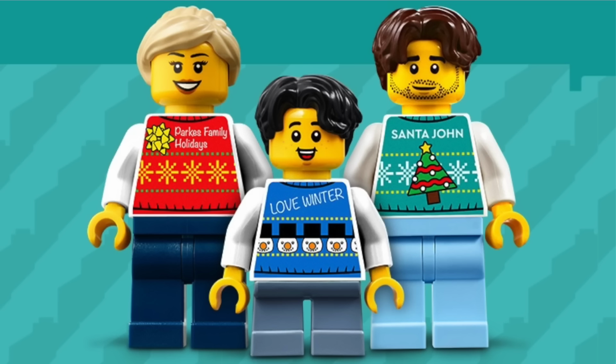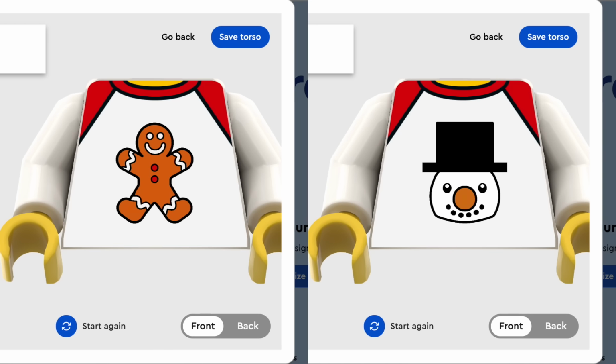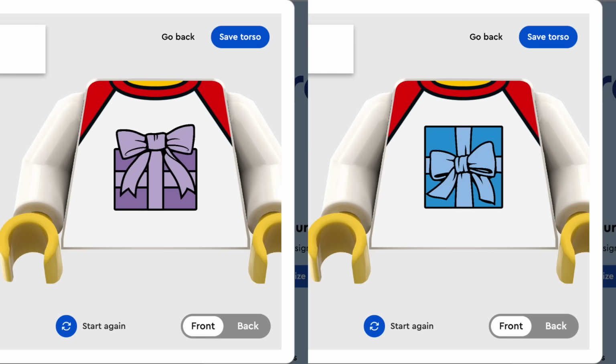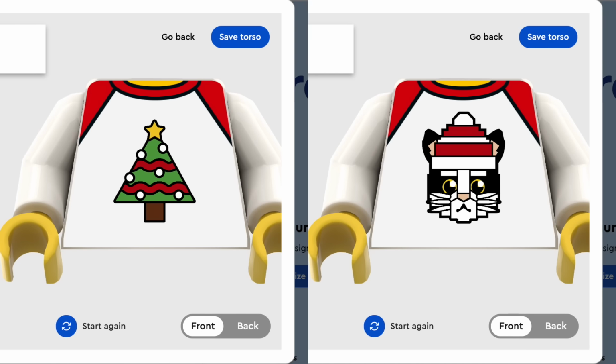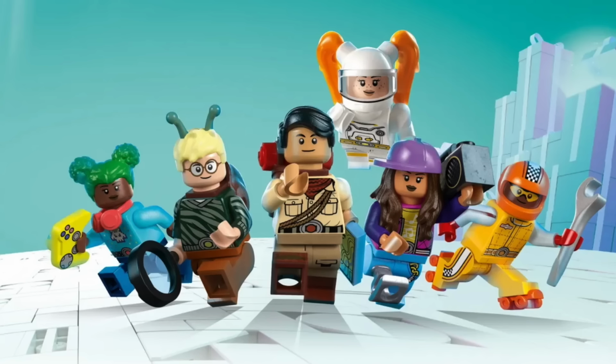And if you want to make one of your own, the minifigure factory has been updated with all sorts of Christmas sweater base designs, as well as an assortment of holiday themed decorations so you can deck out all your minifigures. And finally, there's also a sweepstakes to win your holiday wish list on lego.com.